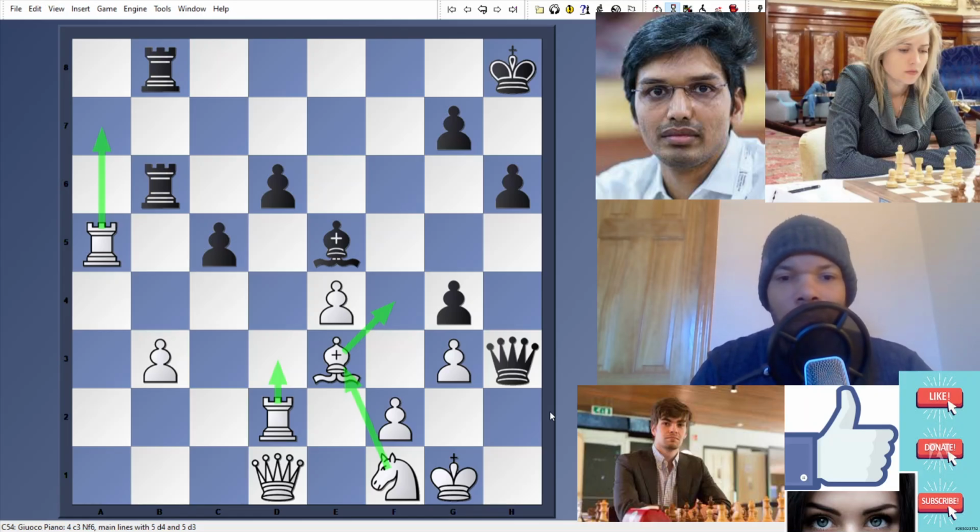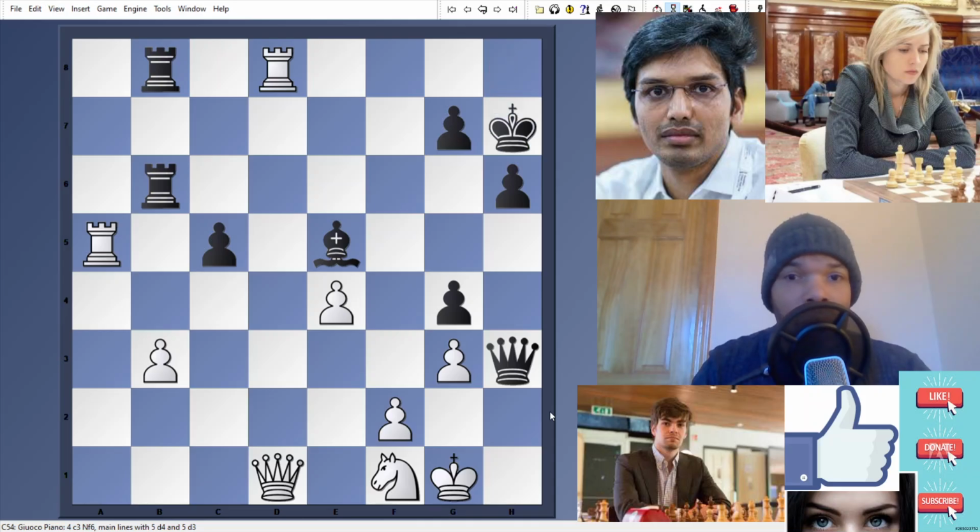Black has not shown enough compensation for his material deficit. You can also see in this position that black is only a pawn up now, for all of his troubles. Instead of doing this plan, Van Foreest just simply plays bishop takes c5. He speeds up the trade-offs. D takes c5, D takes c5, rook d8 check, king h7, and more pieces come off.